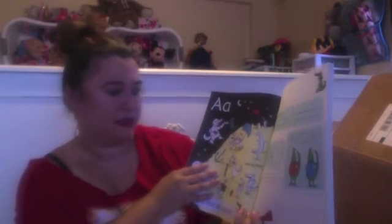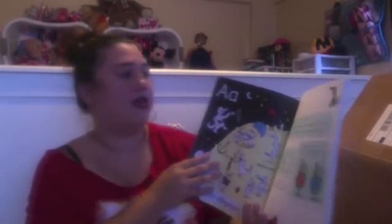So, for example, copy the letter A. Can you find a color? Depending on how many times I have to do this during the week, it could be one page a day. And when you're done with it, that's it. You move on to the next game, the next activity.